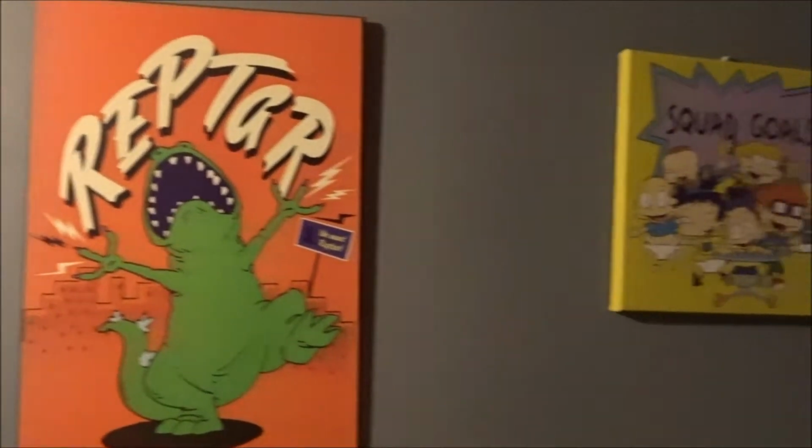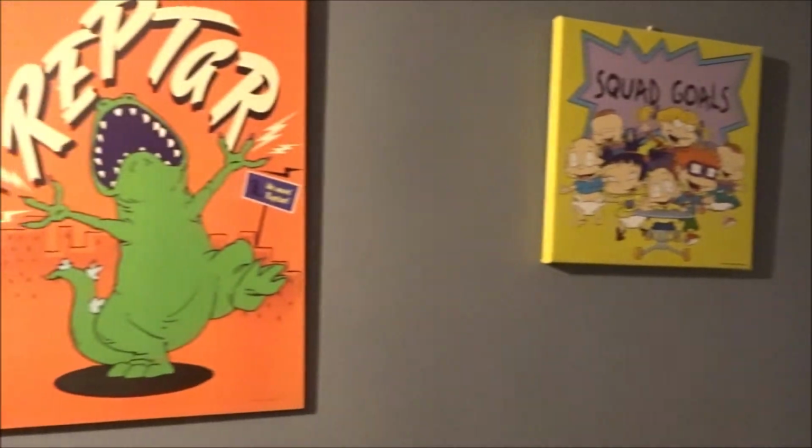David installed that TV too. These were David's contributions to the nursery. We both love Rugrats, and we hope that Eli will love Rugrats too. Actually, we should probably get him started watching that right now, because he does like watching TV, so we gotta get that going. But I thought it was cute that he bought those, because it didn't really go with the theme. I wanted this worldly travel theme, you know.